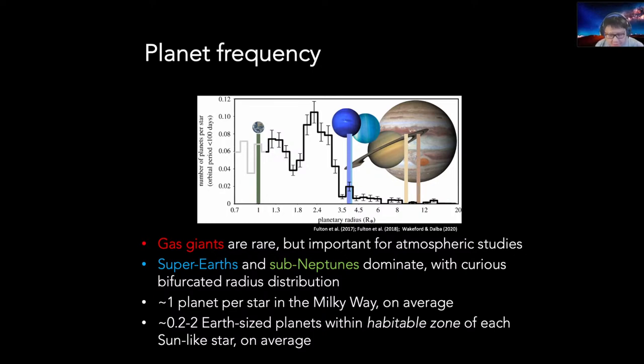So just some other fun Snapple facts. On average, we think that there's about one planet per every star in the Milky Way, of various sizes. So that's a lot of planets, a lot of planets nearby. Planets are just ubiquitous. A natural outcome of star formation is planets.